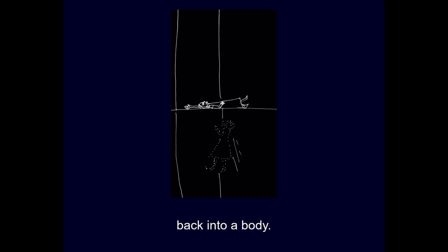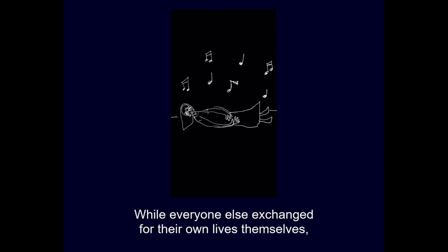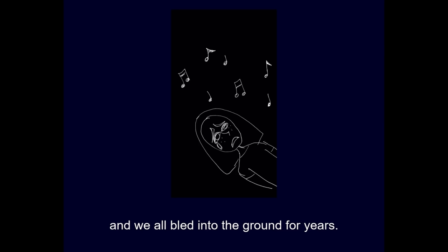Another body that was just like hers, but slightly different. This body did not have Everett. She says that while everyone else exchanged their own lives for themselves, she exchanged Everett for hers. All the bodies were said to be still alive, but couldn't move, bleeding into the ground for years.